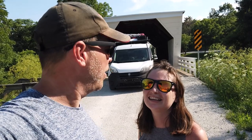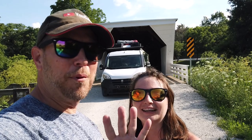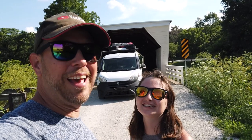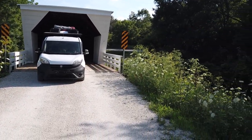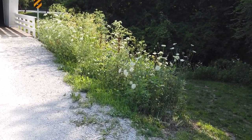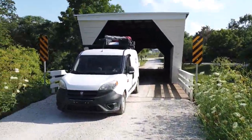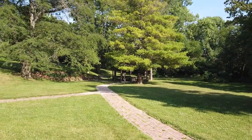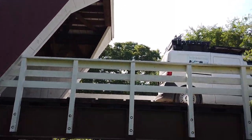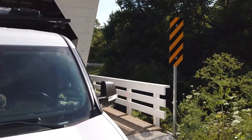This is number three, right? Four. This is actually number four. Number four. So we've been to a lot of bridges today. We got two more to go. All right, guys. Now that's just pretty cool.